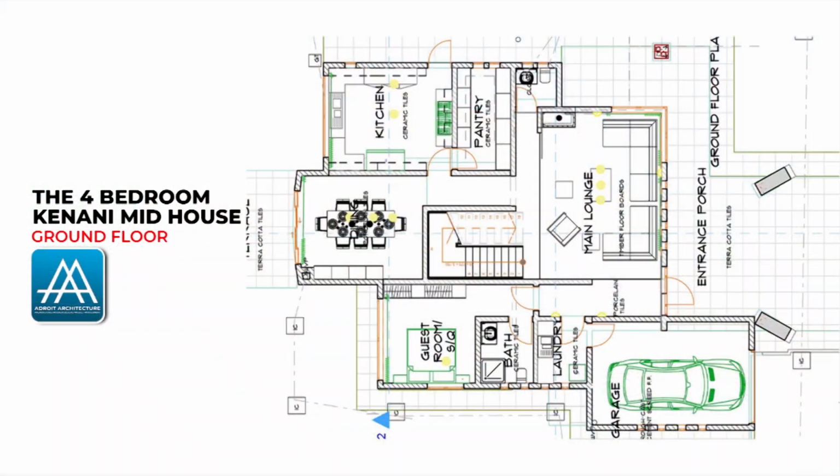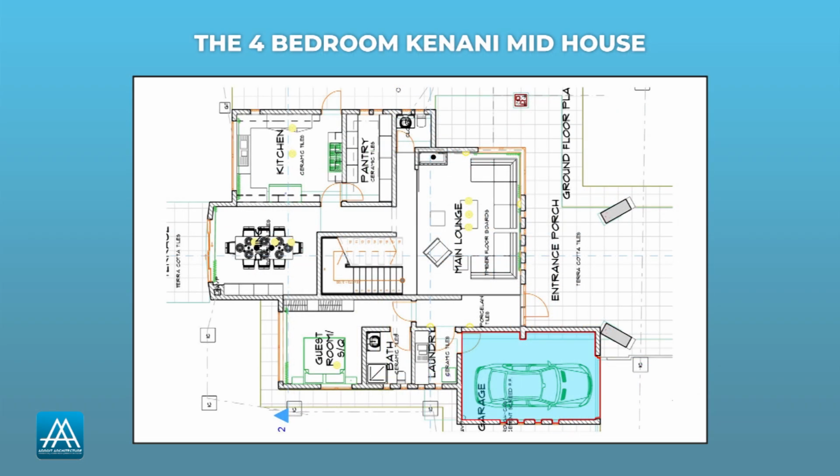There are 2 ways to get into the house. If you're driving in, chances are you will park your car in the garage and you can access the house from the garage. This house plan comes with a 1-car enclosed garage. You can also access the house through the front entrance porch. Both entrances bring you into the main lounge.